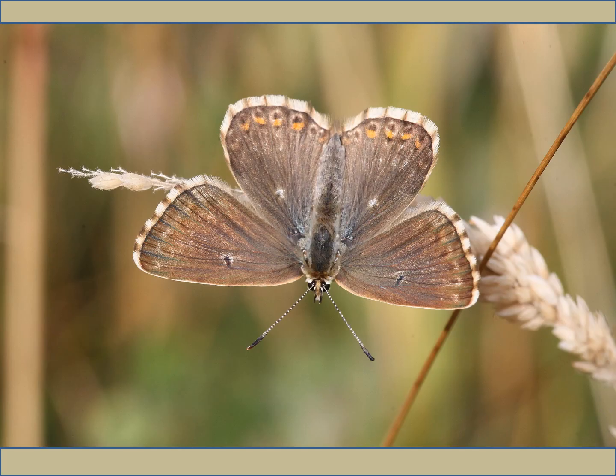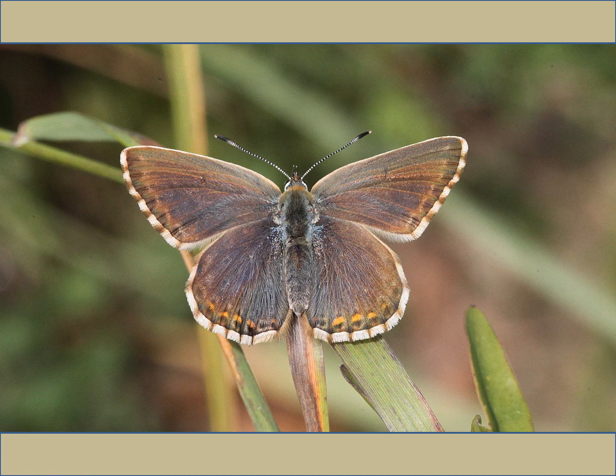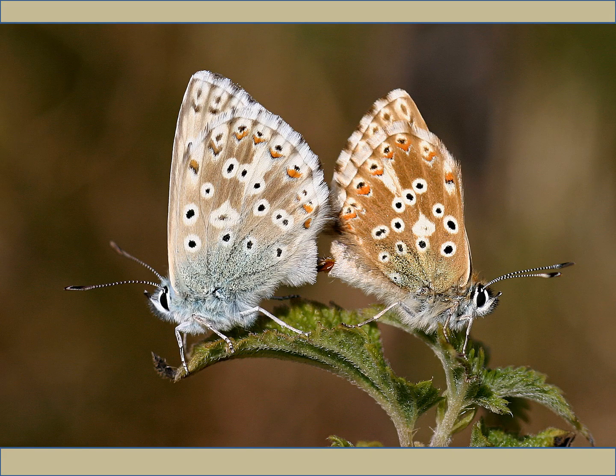A paler variant female Chalkhill blue. Another female Chalkhill blue. Another female Chalkhill blue. A mating pair of Chalkhill blue with the darker female on the right.